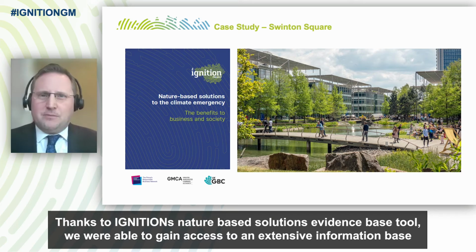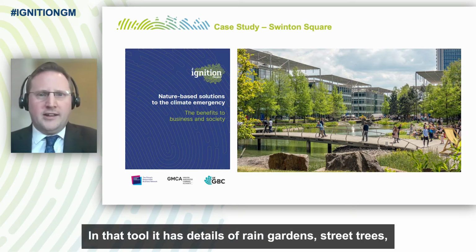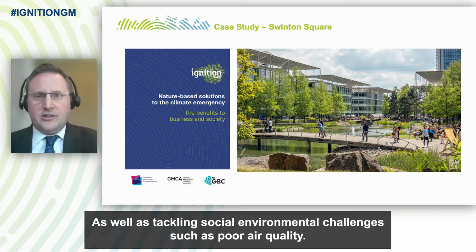Thanks to Ignition's nature-based solutions evidence-based tool, we were able to gain access to an extensive information base on a variety of nature-based solutions. In that tool, it has details of rain gardens, street trees. It tells us about climate change impacts, such as flooding events and heat waves, as well as tackling social environmental challenges, such as poor air quality.